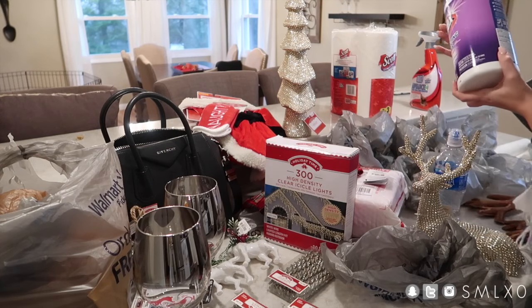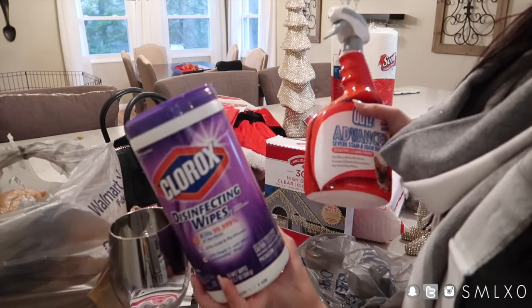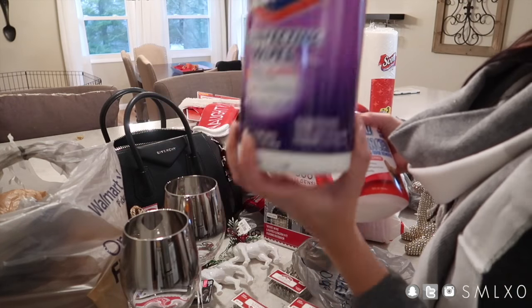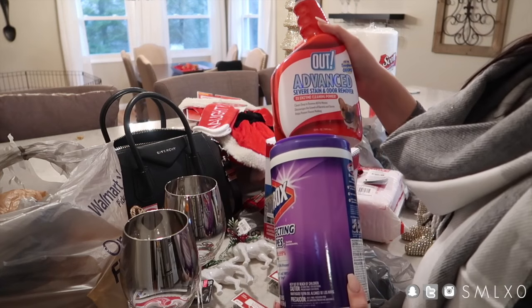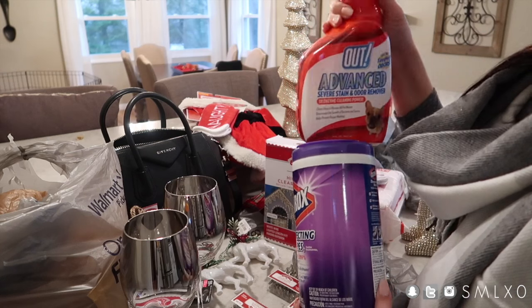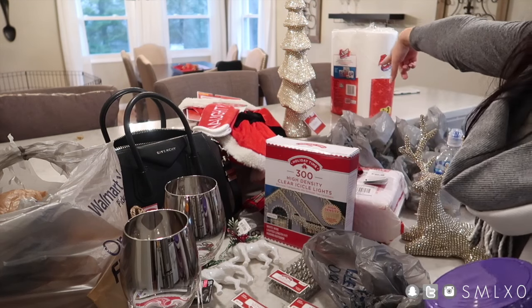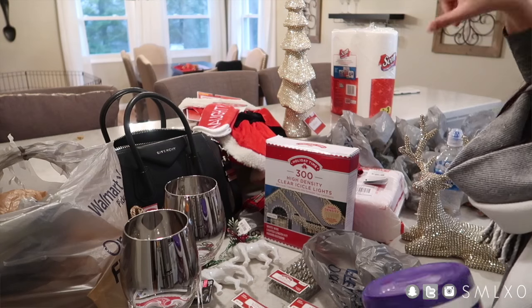I also got some necessities for a house training puppy. Clorox wipes. An advanced severe stain and odor remover with 3x enzyme cleaning power. And then I got paper towels because we're going through those like crazy.